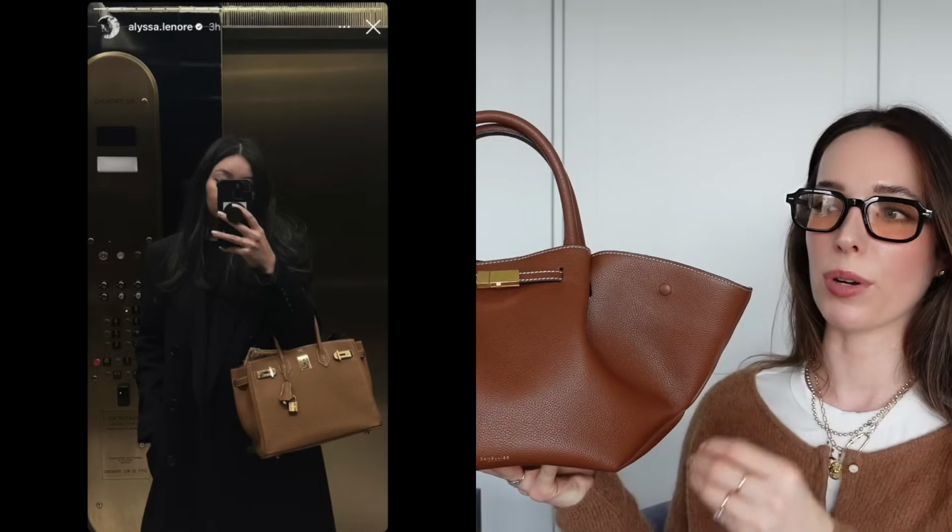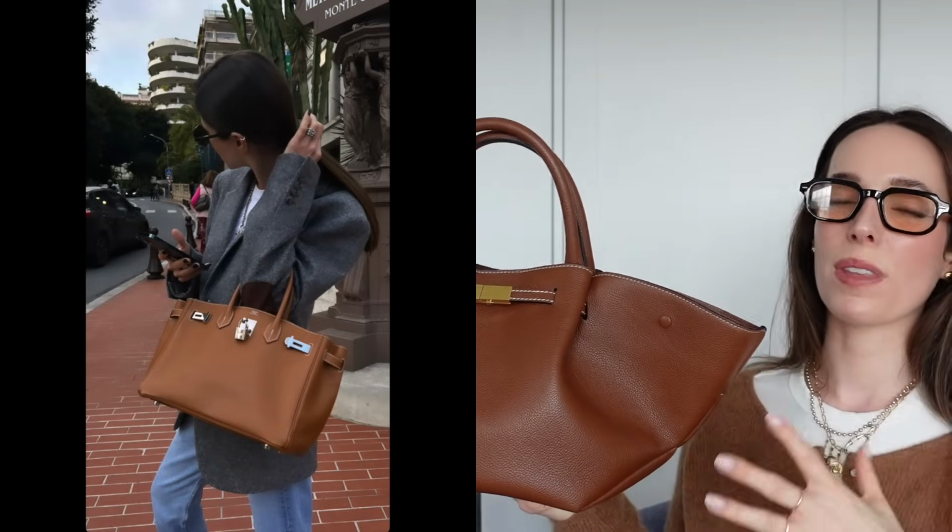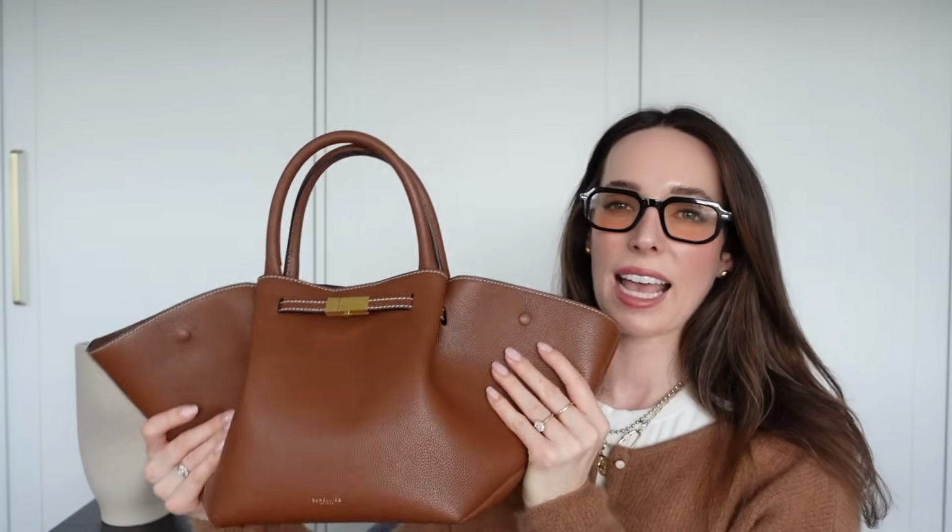And as I said before, I feel like DEMELLIER took inspiration from Hermes when they were designing this. I feel like it's a hybrid of a Birkin bag mixed with a Kelly, these details here, and there's just something really gorgeous and kind of relaxed and nonchalant about it, but it's also very chic.